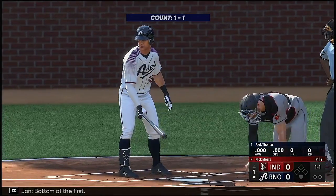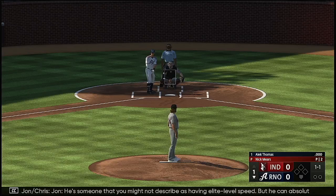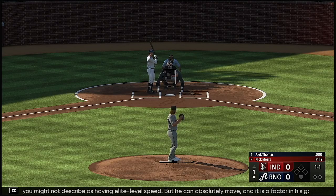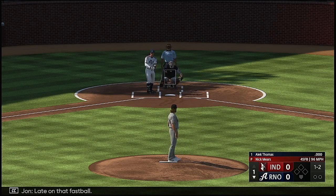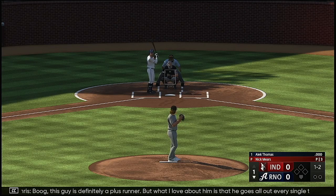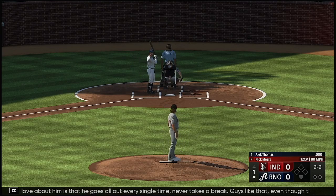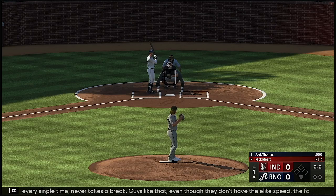Bottom of the first. Here's a speed threat. Alec Thomas. He's someone that you might not describe as having elite level speed, but he can absolutely move, and it is a factor in his game. The pitch. Late on that fastball. Well, this guy's definitely a plus runner, but what I love about him is that he goes all out every single time, never takes a break. It's guys like that, even though they don't have the elite speed, the fact that they're consistent with it, they make moves on the base paths.